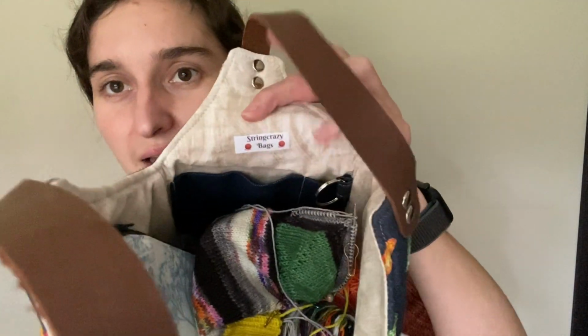So my next WIP is in another String Crazy bag, and this is her small bucket bag that she sent me. Was it last week? No, it was 2 weeks ago. It was right before the podcast. I absolutely love this. I would have purchased it myself. Definitely go check out her Etsy shop.